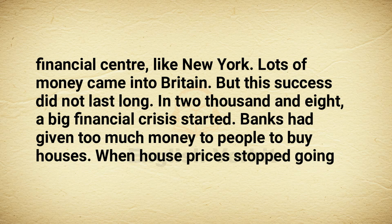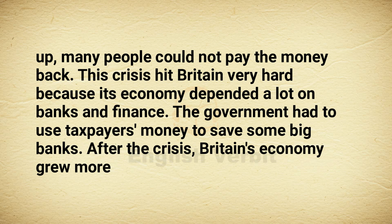In 2008, a big financial crisis started. Banks had given too much money to people to buy houses. When house prices stopped going up, many people could not pay the money back. This crisis hit Britain very hard because its economy depended a lot on banks and finance. The government had to use taxpayers' money to save some big banks.